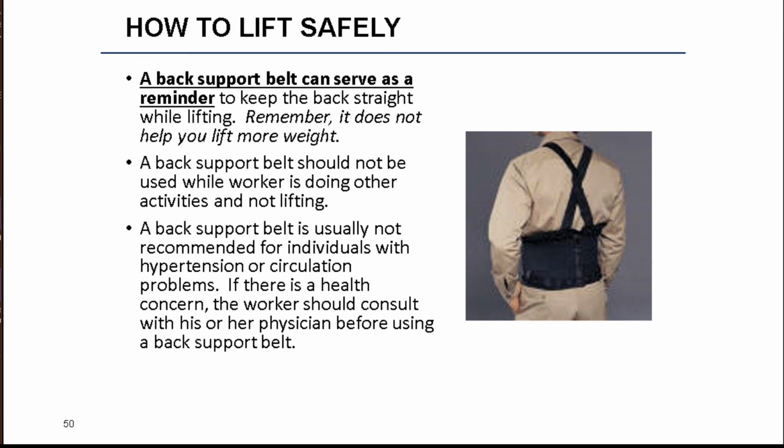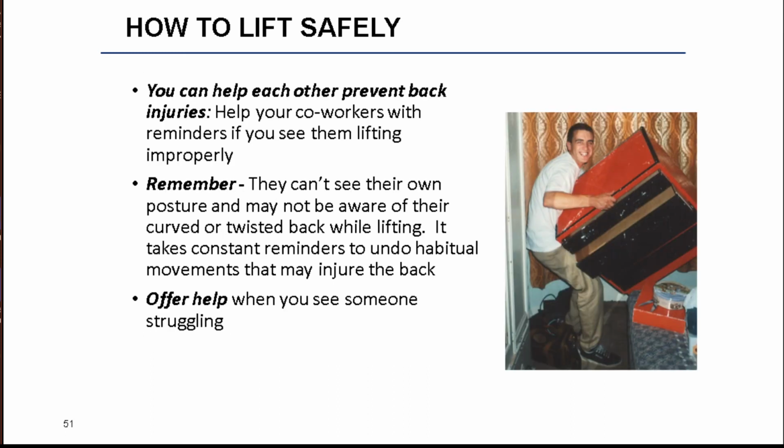You can help each other prevent back injuries. Help your co-workers with reminders if you see them lifting improperly. Remember, they can't see their own posture and may not be aware of their curved or twisted back while lifting. It takes constant reminders to undo habitual movements that may injure the back. Offer help when you see someone struggling.